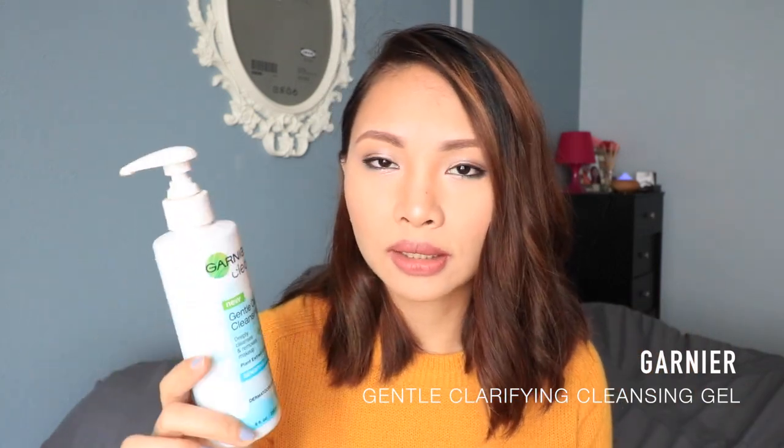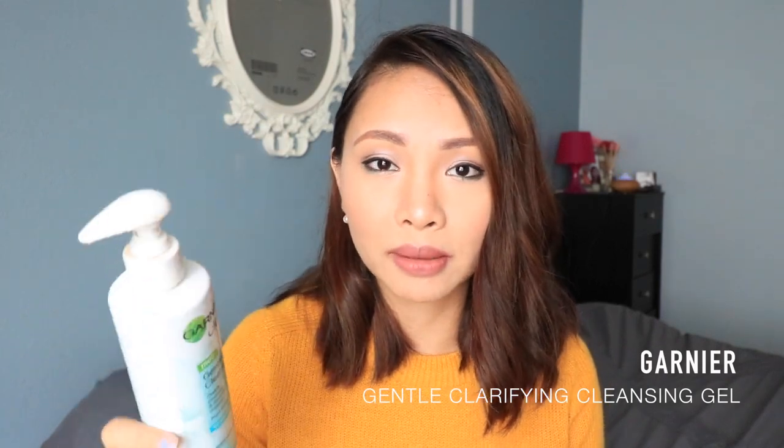For facial cleanser, day and night, I use this one. So this is again from Garnier Gentle Clarifying Cleansing Gel. It deeply cleanses and again removes makeup. Actually, ang titingnan ko talaga sa facial cleansers, yung nagre-remove ng makeup at the same time it cleanses your skin. It lifts the dirt. Okay, another one is not from Garnier, but this is from Clearasil.